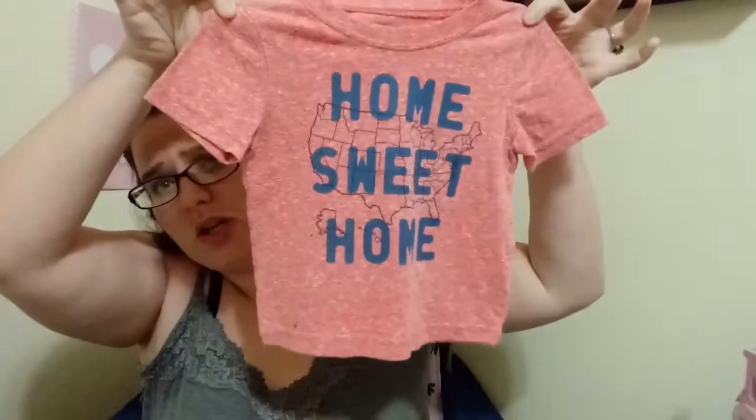This was from Jumping Bean, 12 months, home sweet home. We live in Ohio, if you guys were wondering. I'm not telling you what city. Carter's 12 months is a blank white onesie. And then this was a matching outfit from Chickpea, 18 months, has pelicans on it. I thought it was pretty cute.